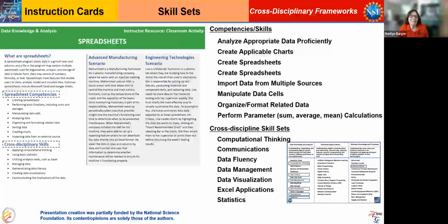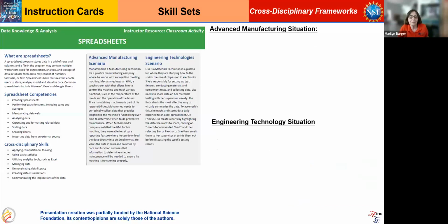All right, so we have another green card here. This is specifically spreadsheets, which came up many times when we were collecting our data for our skill areas, from many different technical areas. Being fluent with spreadsheets, you might consider this as programming, because we do say that we program spreadsheets. There may be some overlap there. Again, specific competencies for working with spreadsheets on the top, and down at the bottom, some of the cross-disciplinary skill sets. You'll see some boxed in at least two of the skill areas, most of them being over there in the very first one, data knowledge and analysis. I won't read through all of those this time.